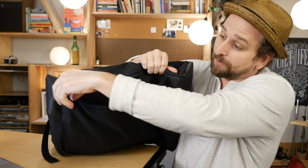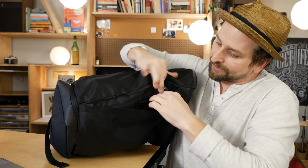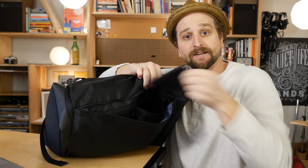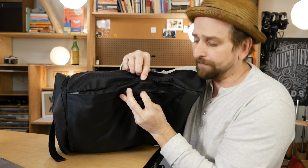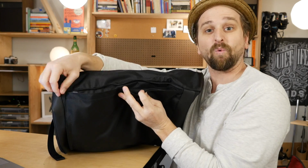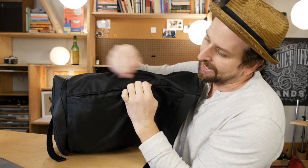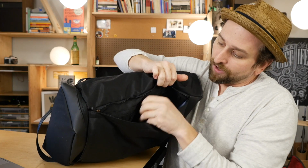So I have to open up the main panel, all right? And then I get into one of these little guys, which I normally just leave unzipped. I've got my glasses case right in there. One thing to note here, this zipper is not rubberized, okay? So it is not waterproof, but it does hide behind a little flap right here. I think you're pretty good. Again, weatherproof-ish, not waterproof. So you have 2 of those pockets.